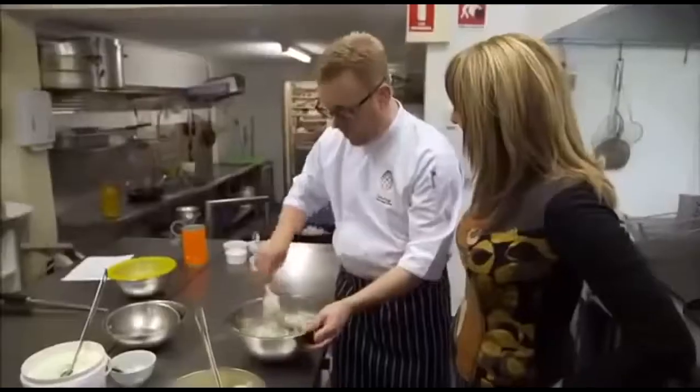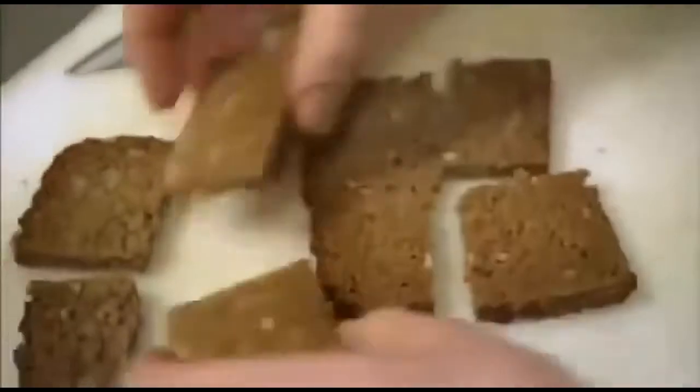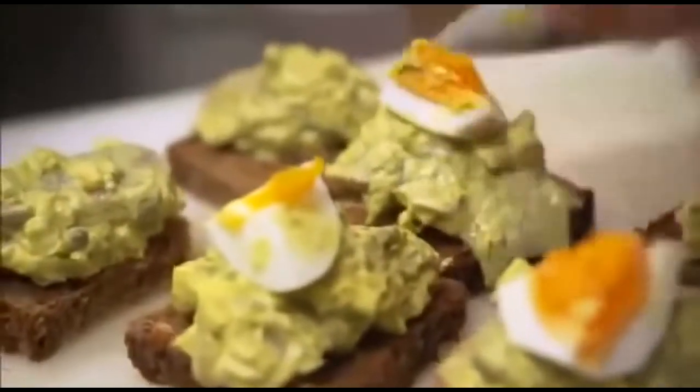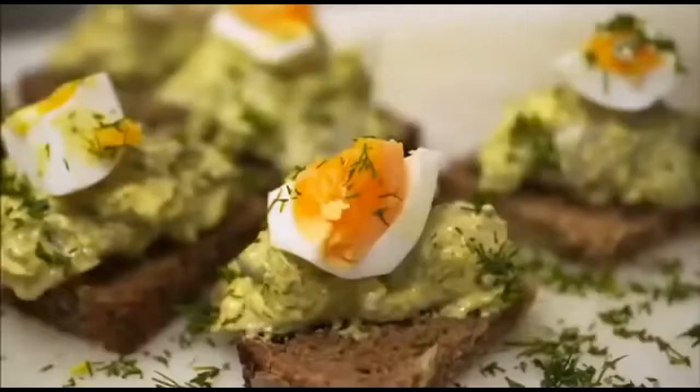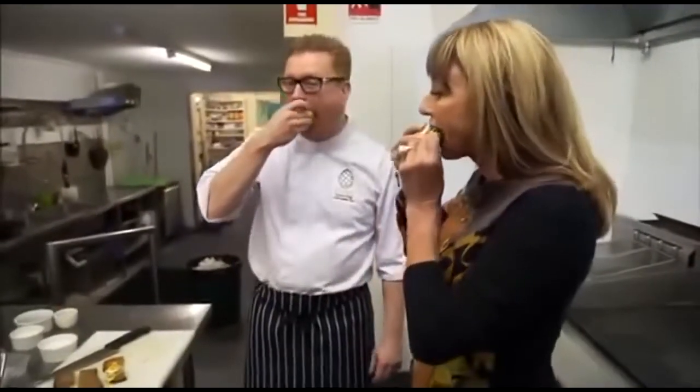So is this classic Danish cuisine? This is very classic. The curry-flavoured fried onions are then added to the mix. Make a little canapé style here. A perfect soft-boiled egg is a traditional garnish. Tell me this is not a one bite. No, you can have it in two bites. Can I? Yeah. It looks amazing.